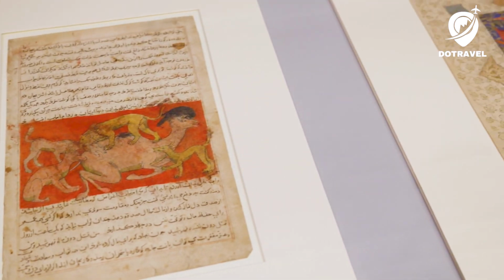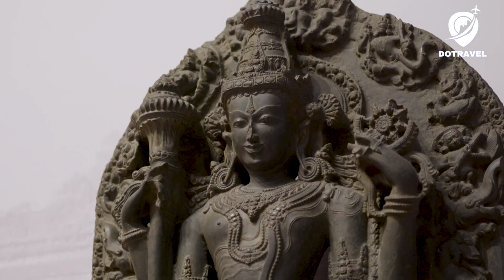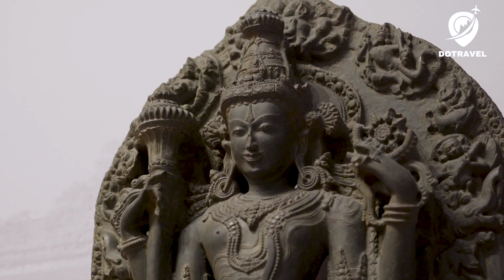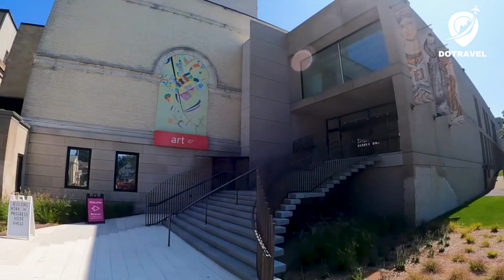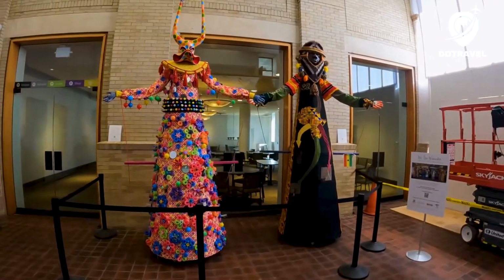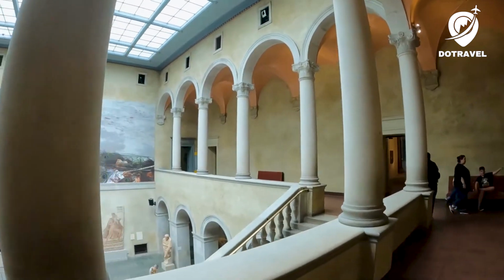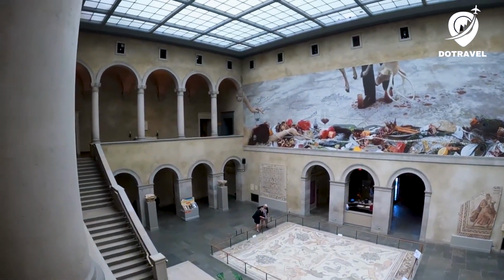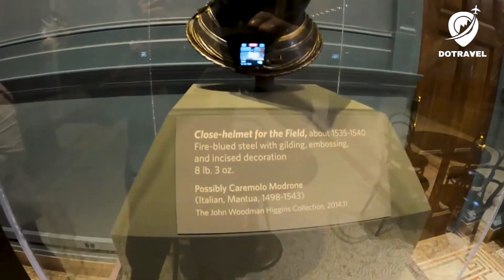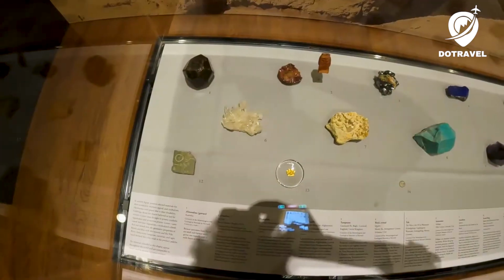Undoubtedly the city's standout site, the Worcester Art Museum boasts a world-class collection of paintings, photos, and sculptures. Founded in 1898, it now occupies a ginormous building just to the north of downtown. The second largest art museum in New England after Boston's Museum of Fine Arts, its 4 floors display about 40,000 artifacts and art pieces that date from antiquity to the present day.